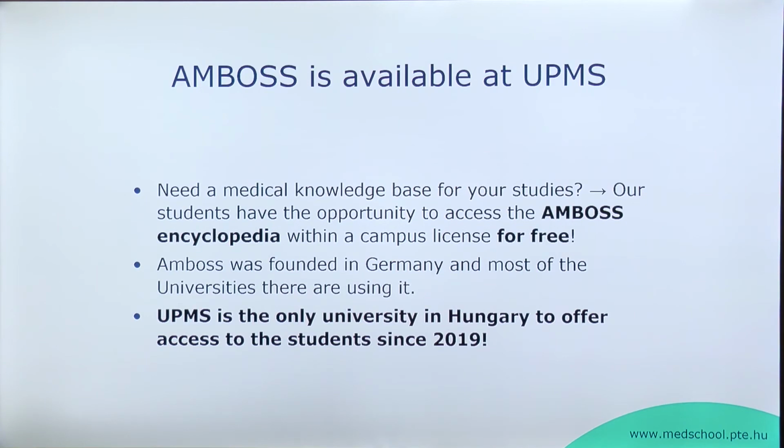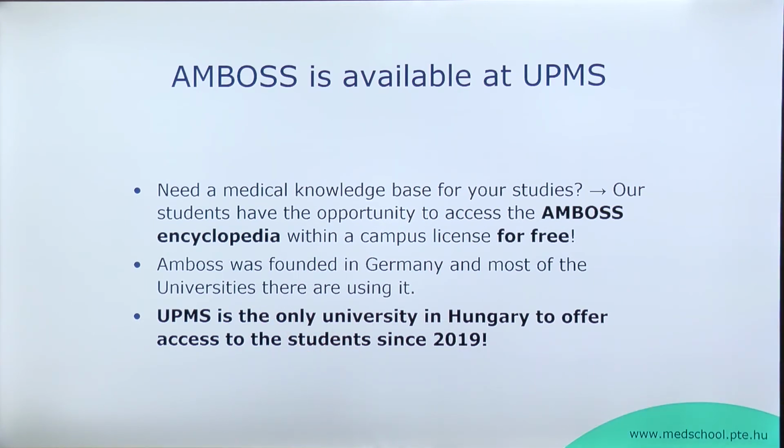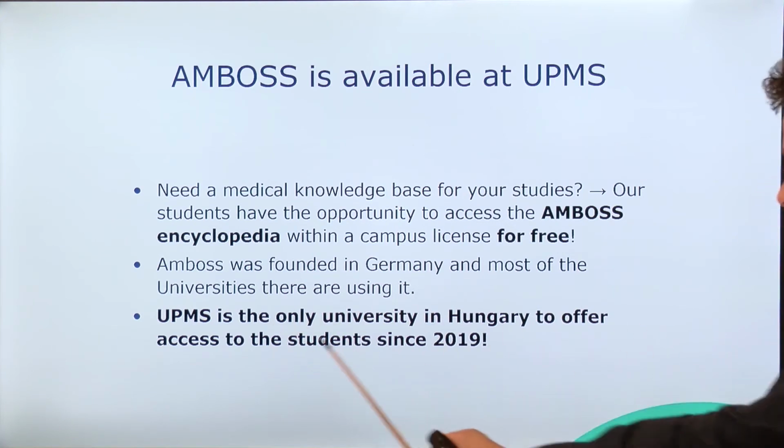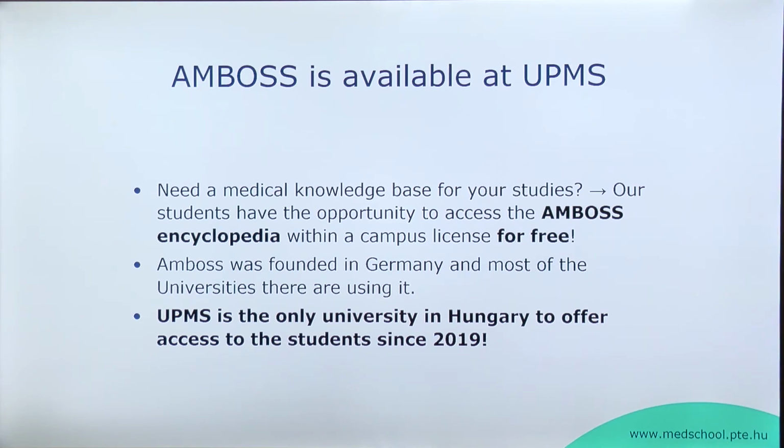AMBOSS is mentioned here as an important medical knowledge base. We are very proud of this AMBOSS encyclopedia because, as you can see, the University of Pécs Medical School is the only university in Hungary to offer students access to this database. It was founded in Germany, where most of the universities use it, and it is a very good opportunity to revise your knowledge and to go deeper into any kind of medical knowledge.